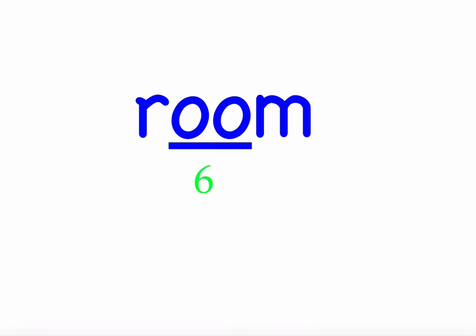Point. What is the point of your argument? Point. Four sounds. P, oi, n, t. Point. And our final word is cook. Cook. I like to cook. Cook. Three sounds. K, u, k. Cook. OO is representing its second sound, u, here, so we double underline it. And this completes the dictation and marking of the words from lesson 358.